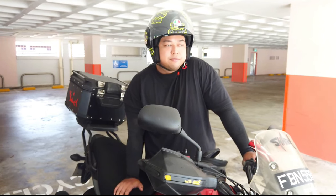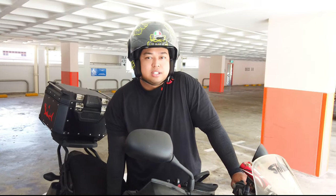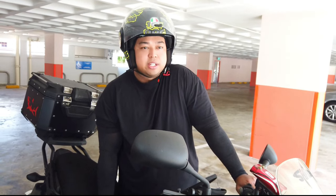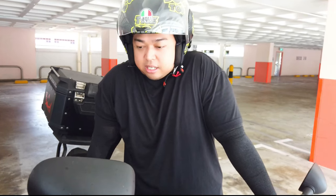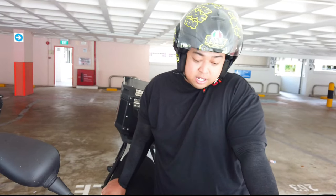But for new riders, my advice is go slow. Because the road in Singapore and Malaysia is totally different. There are a lot of potholes. Even their expressway is totally different. Once you come back to Singapore, you feel our road is so smooth. Before that, maybe if you're a new rider and haven't gone for servicing, go for servicing first before you go. My bike should be okay, it can last.